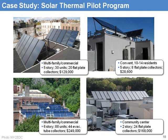And one note about this last building is that they were the only project that used evacuated tube collectors, and also they were formerly using oil to produce their building's hot water, and they transitioned to natural gas as part of this project as well.